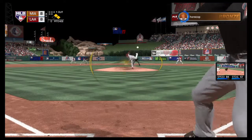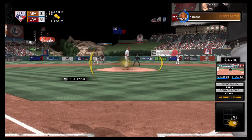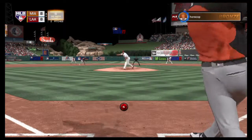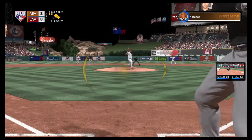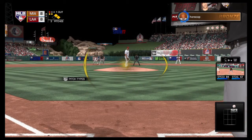Here's the first pitch. Good swing. Just got to try and straighten that one out. The 0-1. Big swing at a slider that gets past him. When he is on, that slider is one of the best pitches in all baseball. That's why he's so tough with those lefties. And he looks at a ball, 1-2.